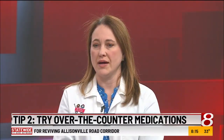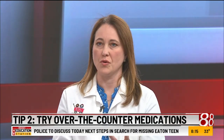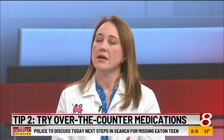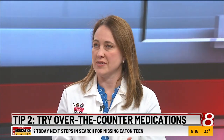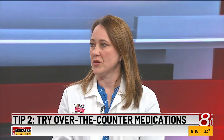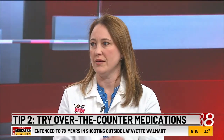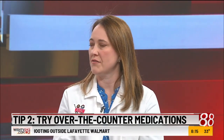And speaking of those over-the-counter medications that you were just talking about, are there any other ones that you recommend for this allergy season? So for antihistamines, we like the newer ones, which are things like Claritin, Allegra, Zyrtec, or their generic versions. And nasal spray is actually the best treatment for allergic rhinitis. So we really encourage people to try things like Flonase, Nasacort, Nasonex. There are quite a few, and really they're all about equally effective.